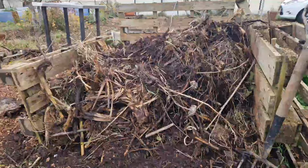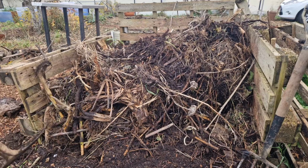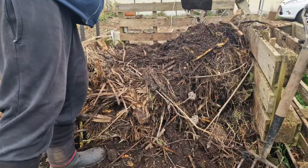I managed to get 3 wheelbarrows out of here, which was quite a lot, but then the whole thing's collapsed in on me. So what I'm going to do is shovel some of this compost on top of it, just so that there's a good old mixture, and all of those organisms which are in the actual compost down at the bottom will now be put on top, and they can start eating away at some of the newer material which hasn't yet broken down.